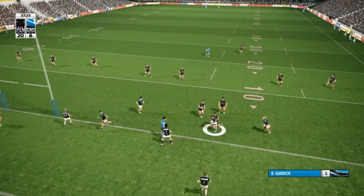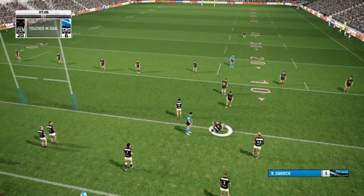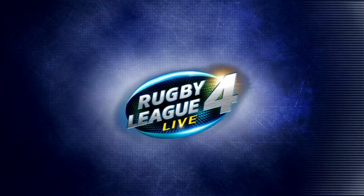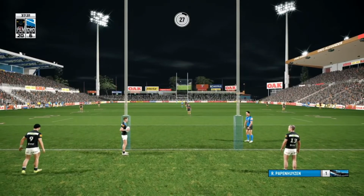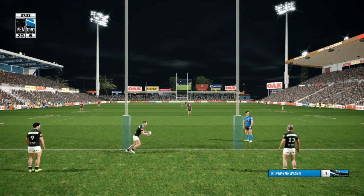A great take by Garrick. But it's going to be pushed back into the in-goal. And Panthers will get one last set before halftime. There'll probably be about 1 set left. Surprisingly good kick by Isaac Luke.